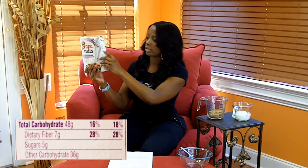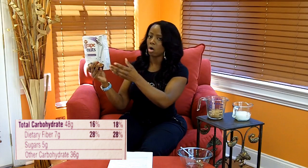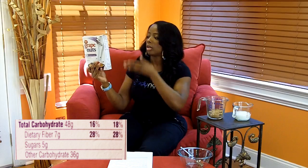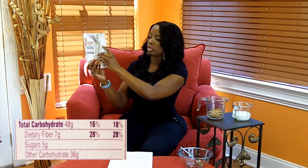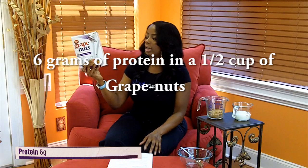And that's 36 grams. So if you take 36 grams, 5 grams, and 7 grams of carbs, all of those are carbs, the dietary fiber, the sugar, and the other carbs, all of those are part of your total carbs. And if you add that 7, 5, and 36 up, you get your 48 grams. Your total carbs, 48 grams. Okay, and then right up under that is your protein.